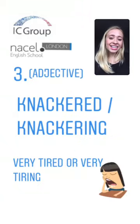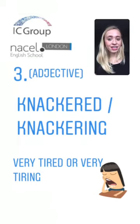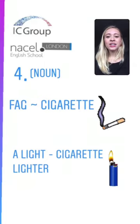Okay, we have knackered or knackering. This means that we are very tired or a situation is very tiring. Number 4, we have fag, which is a cigarette, and a light for a cigarette lighter.